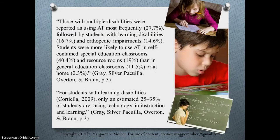Let's look at a few of the facts right now. Those with multiple disabilities tend to use assistive technology most frequently. That was 27.7%, and then followed by students with learning disabilities, which was 16.7%.